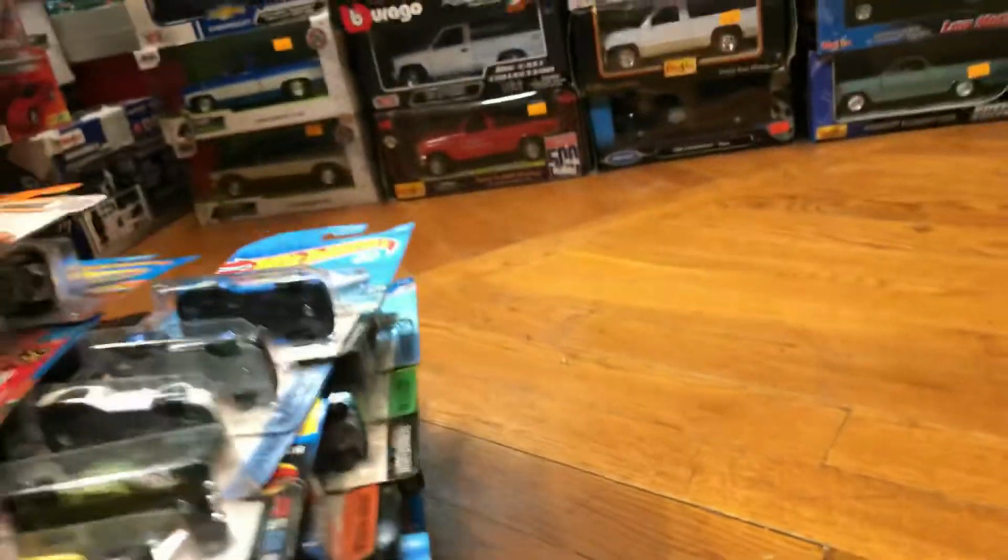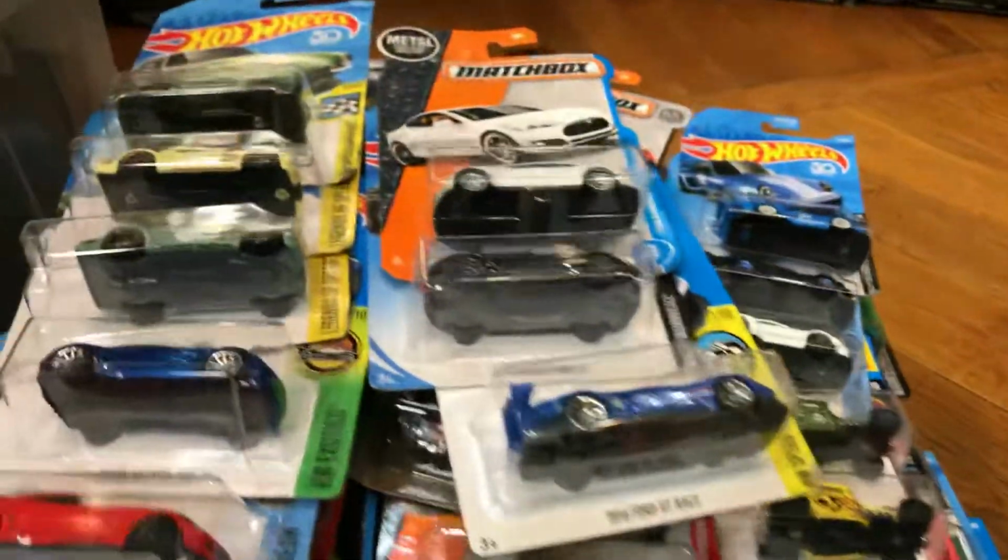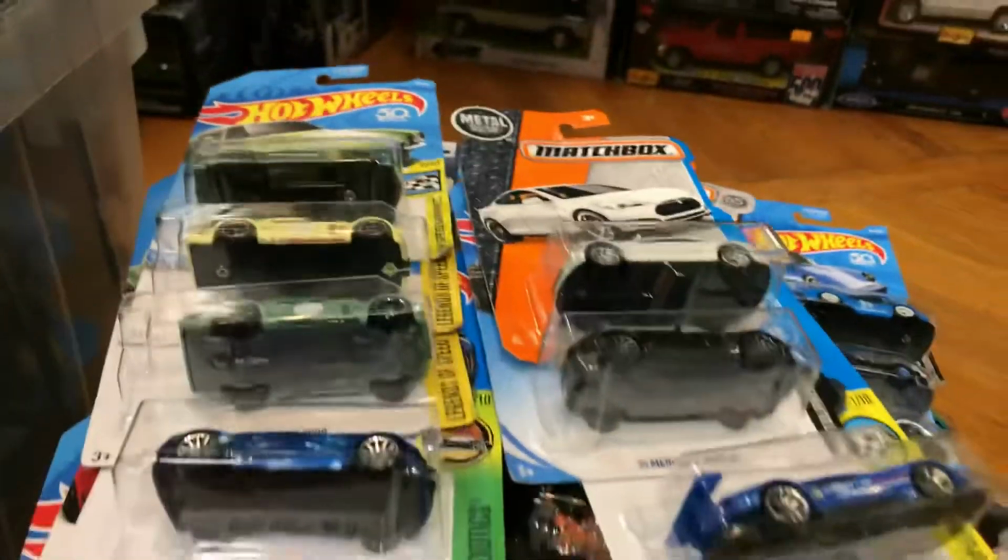It drifted. Anyways, guys, thank you for checking in on this Saturday night or evening. Some of you guys might be eating, some of you guys might be sleeping or watching movies or eating some snacks. And I'm here having fun with my Hot Wheels.